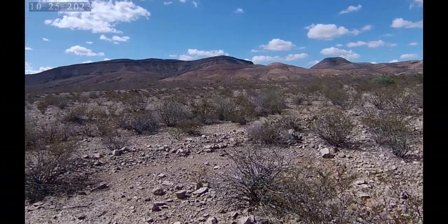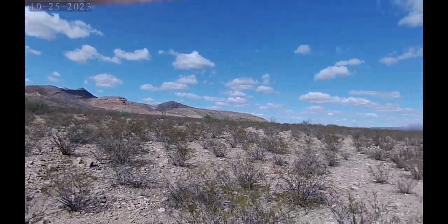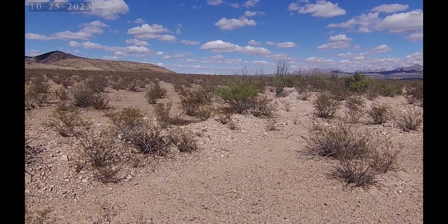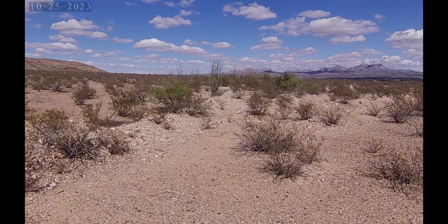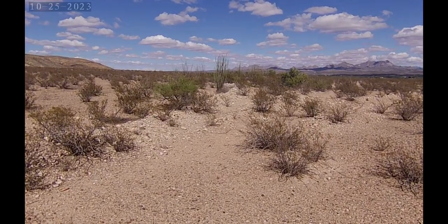Another nice berm marking the edge of this field. Keep all the water in here. Then up here at the top of the field, you have a couple of ditches that run across the contour here. Divert water into different parts of the field. They show up really well on the aerial. Not so much on the ground.